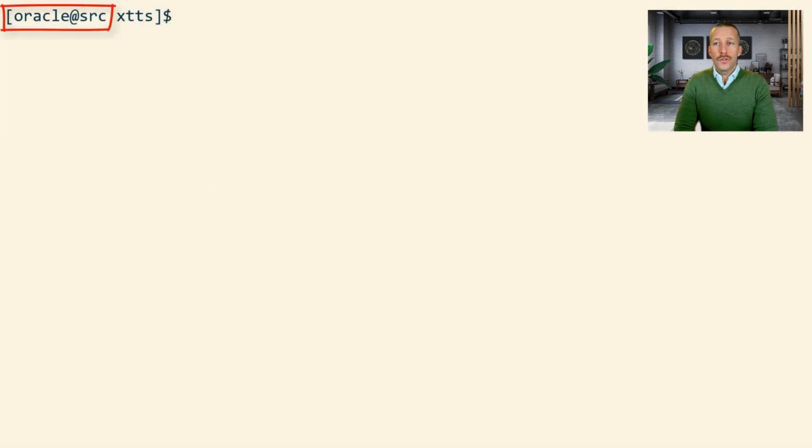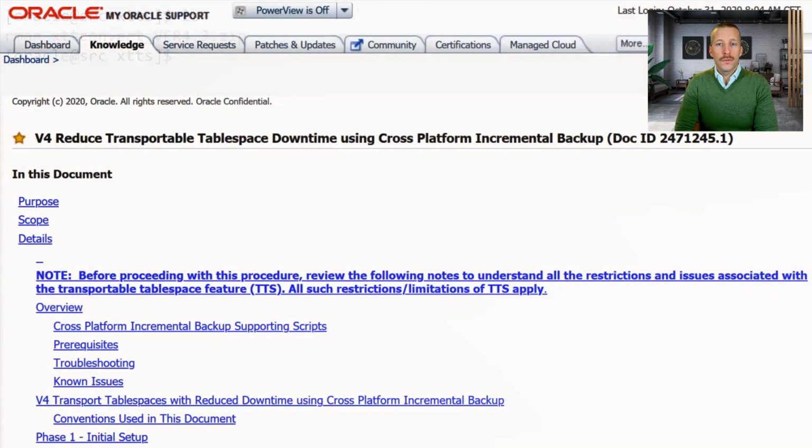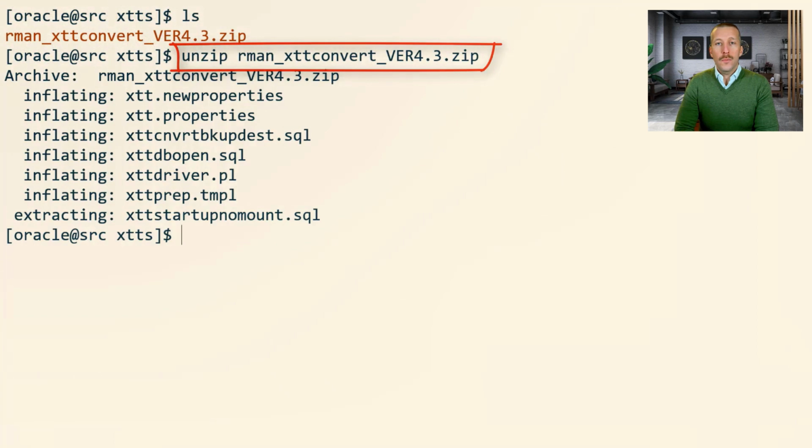I'm on the source host, and I have a zip file containing the Perl scripts. Simply go to My Oracle Support, to this MOS note, where you can download the Perl scripts. Do an unzip and you will find all the magic in there.